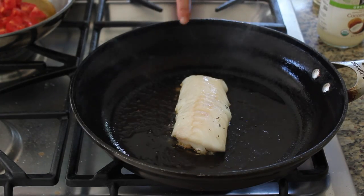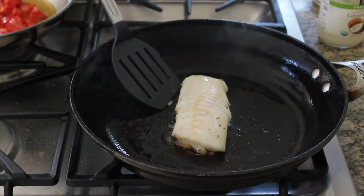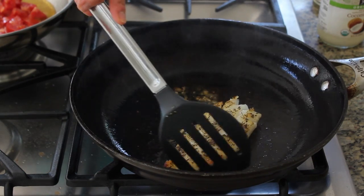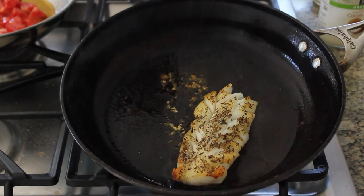Now, it looks like our fish is ready to be flipped. So let's just check this out. See how this is browned on the outside and you can start to see the fish coming apart in places? That's when you know it's time to flip. So we're gonna give it a flip and then we are going to turn off the flame.